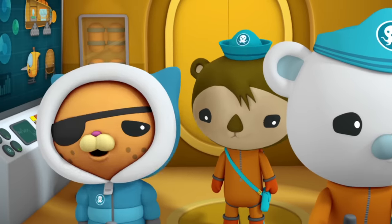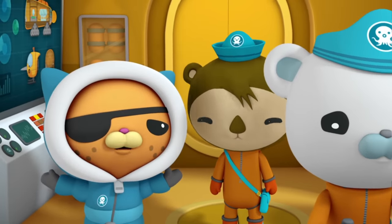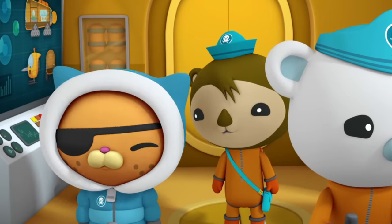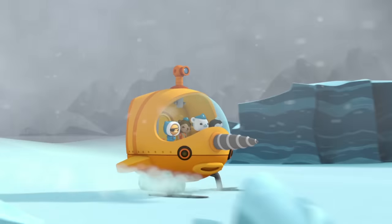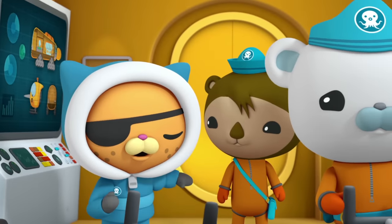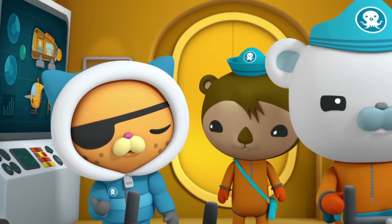Ah, there's more action down there than up here in this scurvy storm. By the time we get through it, it'll be dark outside. Actually, Kwazii, in Antarctica it never gets dark during the summer. You can't tell, but right now, it's the middle of the night. Middle of the night? Yeah! Now you're pulling me through!